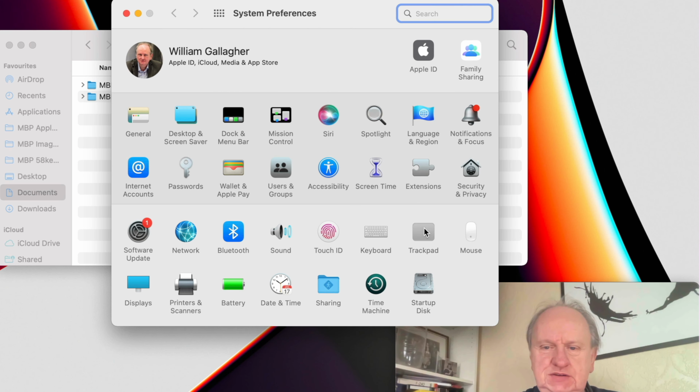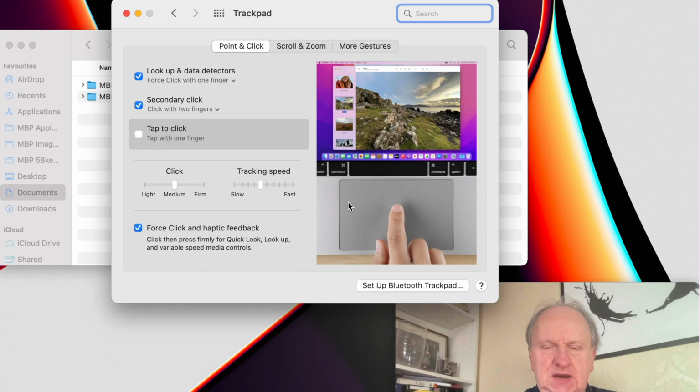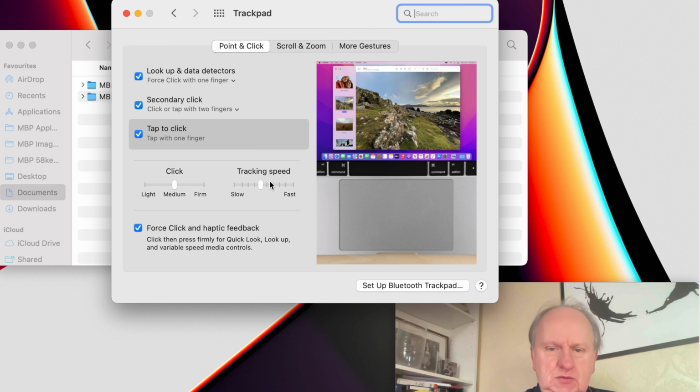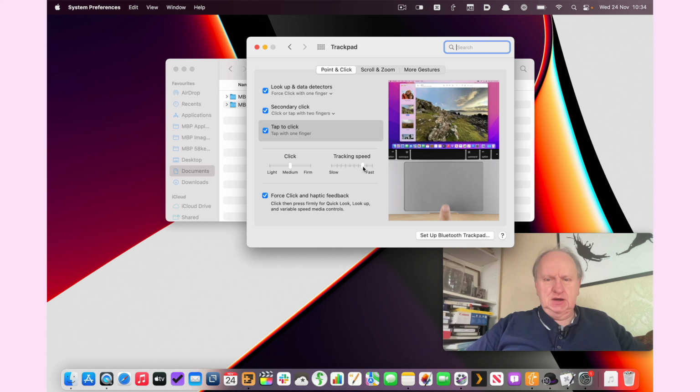If we come over here to the trackpad, look, I do like the way they do videos here to show you how to use things, by the way, but look at this, tap to click. Oh, that is so much better. While we're here, tracking speed. I actually felt the MacBook Pro, for all its apparent speed, was quite slow because it turned out the tracking was way down there.